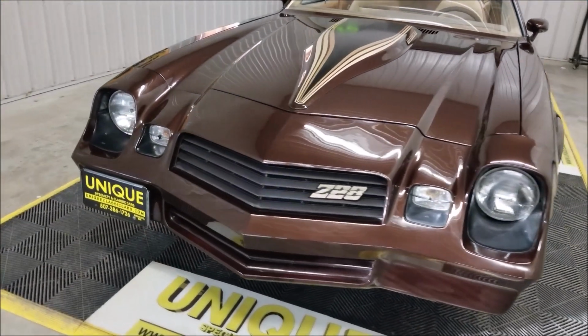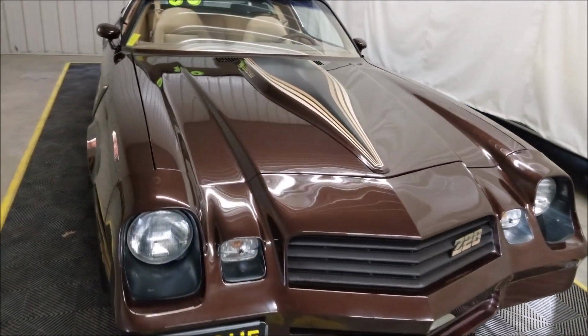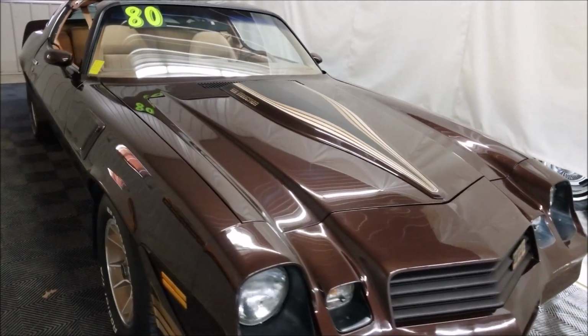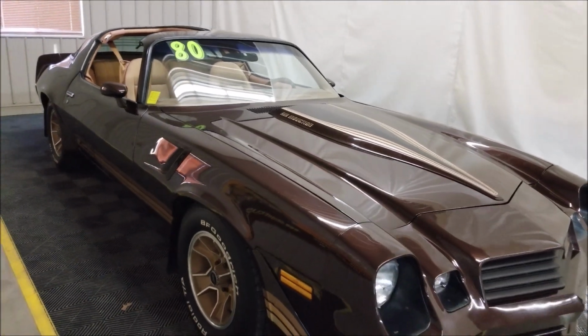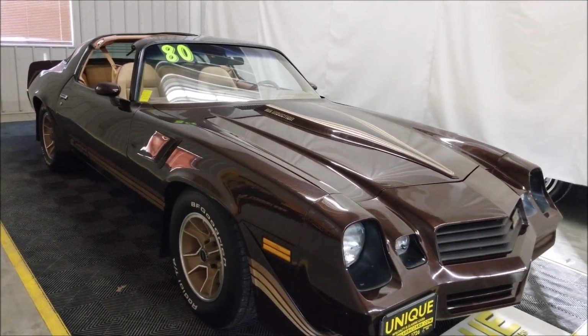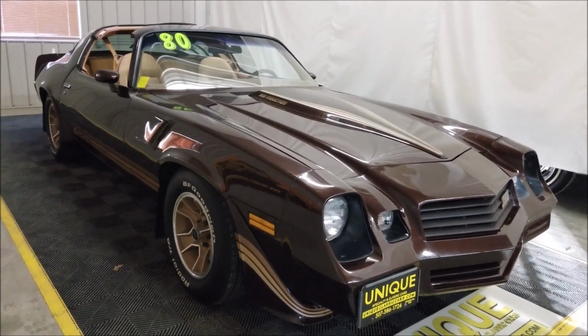Powered by a 350 V8 under the hood, of course. Power steering, power brakes. This was also an AC car. Compressor and everything's still hooked up. I've not had the AC working or compressor turned on and off, but everything seems to be intact underneath the hood. May need a charge, a little TLC for the AC to work.